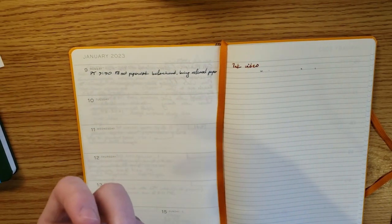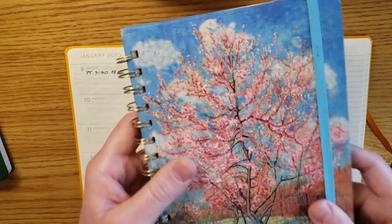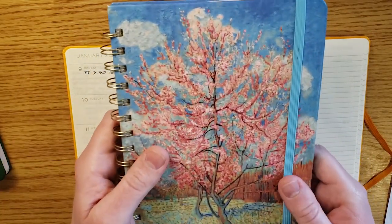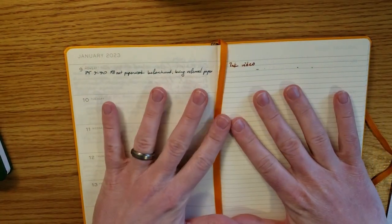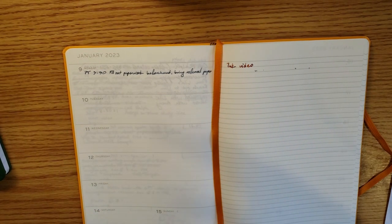And I think that it's just because I'm used to these cheaper planners that have more absorbent paper. I'm used to being able to just write a quick note and slam my planner closed really quickly, and it's not a big deal. But with this less absorbent, more ink-friendly paper, you have to be a little more intentional about letting your ink dry before closing it.